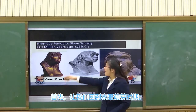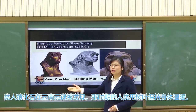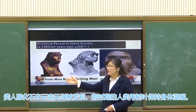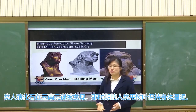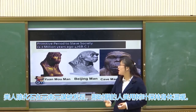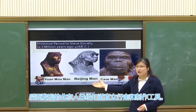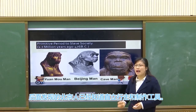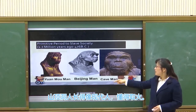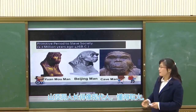First of all, let's go back to the budding period. A fossil ape was unearthed in Yuanmou, Yunnan province. At that time, the ancient people just used tree leaves to make something to keep their body warm. And then Beijing man was discovered. They knew how to walk upright and make tools. And then the cavemen knew how to make fire and they looked like the people today.